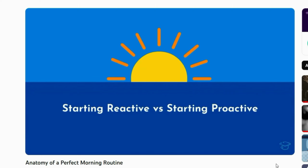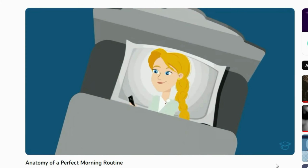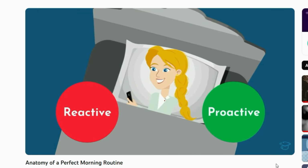First, drop the phone. This will be the hardest step for most of you. If you start your morning by checking social media, your email, and the news, you're suffocating the ability to set intentions for your day. This is a reactive way to start the morning rather than a proactive way.